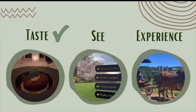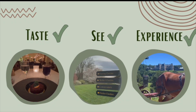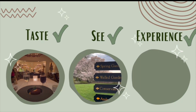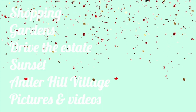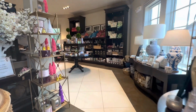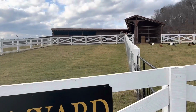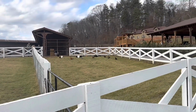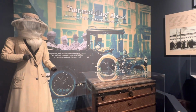And now it's time for the verdict. How much was I actually able to taste, see, and experience in 2 days at Biltmore Estate? I experienced 7 different restaurants, experienced 3 different paid tours, and still had time to browse the shops, view the gardens, take a leisurely drive around the estate grounds, caught a gorgeous sunset, browsed Antler Hill Village, and enjoyed some of the free activities that are included with the ticket price.